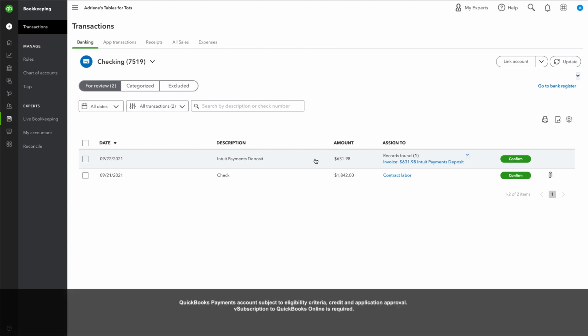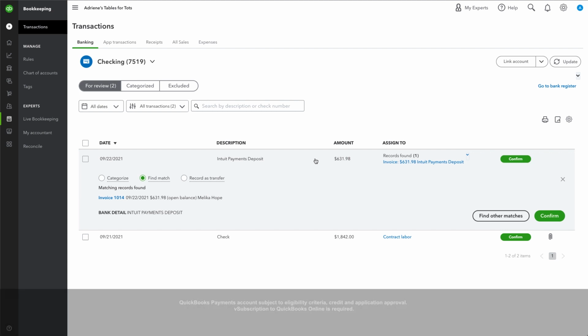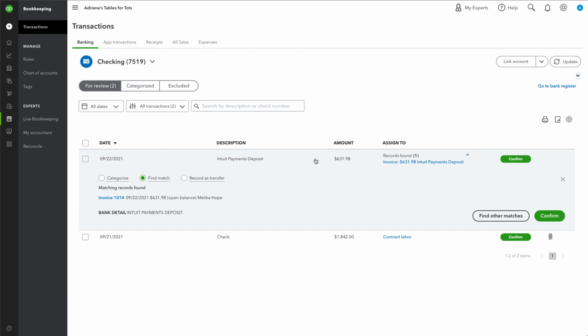In this case, Adrienne uses QuickBooks Payments to enable her customers to pay her using a credit or debit card. Not only does this get Adrienne paid faster, but over the next few months, you'll see significant improvements in QuickBooks' ability to match the deposit that comes through the bank to the correct invoice. In effect, automating the process of reconciling invoices for payments received electronically.